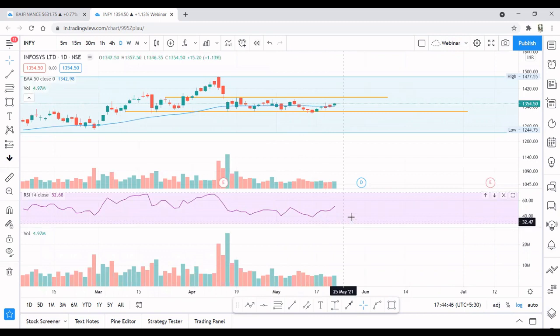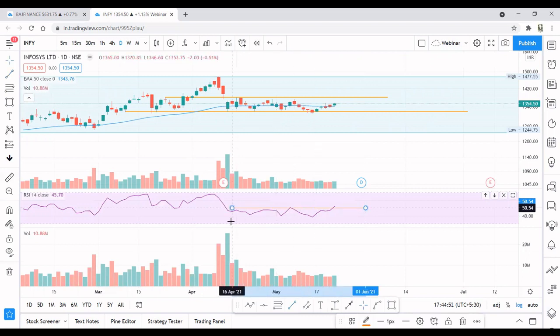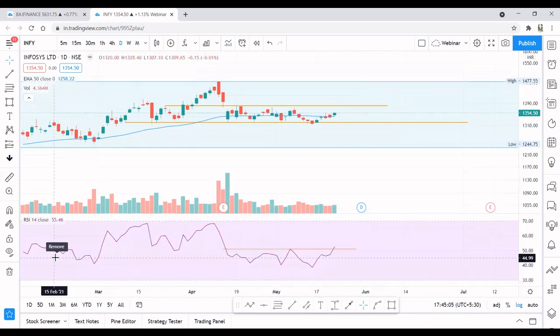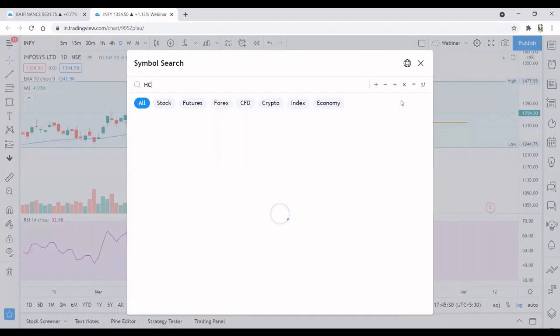I'll see RSI as well. So as you can see, RSI has already broken out of the consolidation zone. So RSI is also bullish here. So now you can look to add above 1370 as per my analysis, and you can ride the trend till 1410 and 1430 levels. I'm expecting 1500 levels very soon, and there's even a buyback news. So we'll see the momentum.